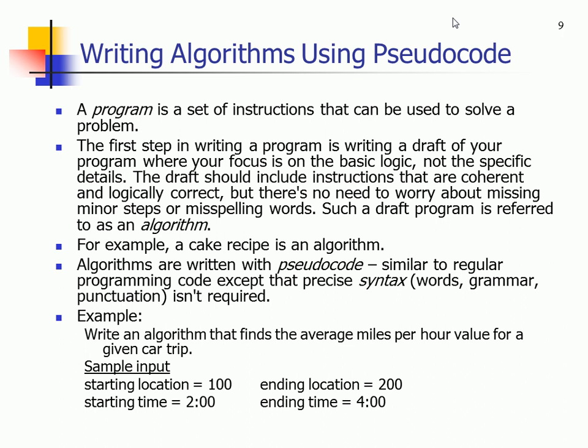Same with writing a program. It says the first step is writing a draft of your program. You can focus on the basic logic. No specific details. Now, hello world, okay, there's really nothing there. But if you're running a complex program, you know, I wrote a, prior to D2L, we had WebCT. Prior to WebCT, Rose did not have an online system. But I did.